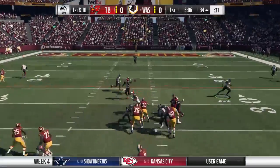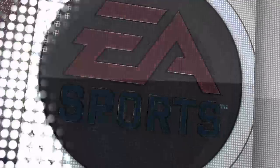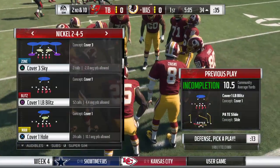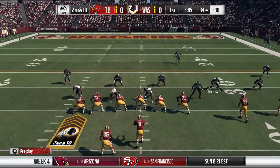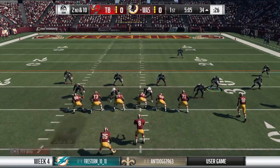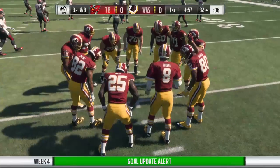Now Cousins. He couldn't quite hold it. Got hit. Ball pops out. Incomplete. Unable to connect on the first down pass play. Now it's 2nd down. They'll run it now out of the gun. And he'll get a little over 2, maybe a full 3 down to the 32-yard line.